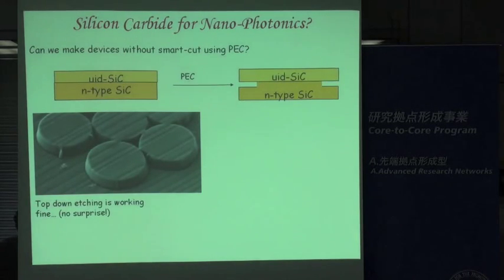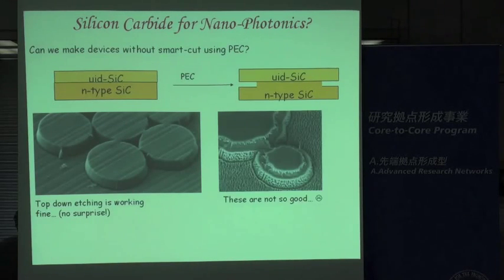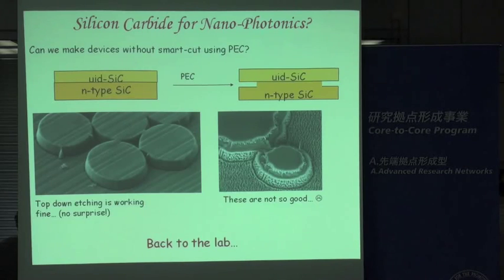The etching processes of silicon carbide are well known. There is no news. You just put a mask and etch it down. But the PEC etch didn't work quite well at the beginning. You see there is no undercut, there is just a cut. So these are not so good.